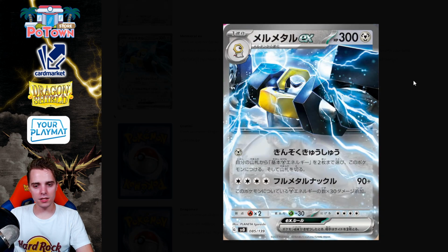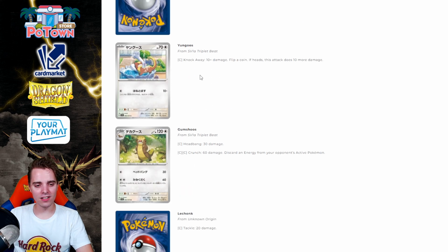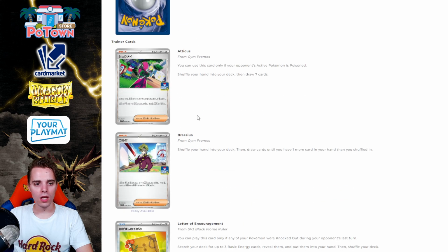Metal EX in the house. Metal Absorption and then 90 damage. These are actually very bad cards in the format. It's not going to be another Paldea Evolved, although I'm a big fan of the Tera Pokemon. Charizard as well as Tyranitar are both pretty interesting cards.